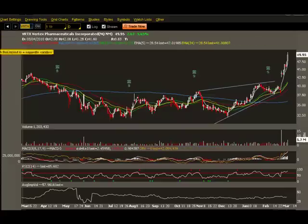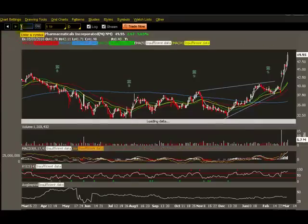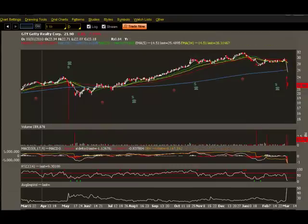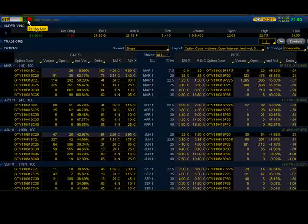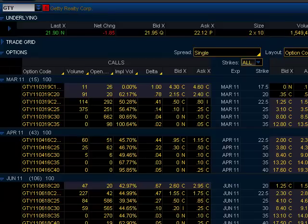And one other one I was going to look at that had some bearish activity was GTY. You notice this one had a gap lower and seems to be holding this recent gap, a really big gap here. There's put activity here as well, about 17 times the normal put activity. They're coming in here at the March 22.50s and the 20s. Let's take a look at what price they're coming in at. They were coming in on the 22.50s at $1.50.